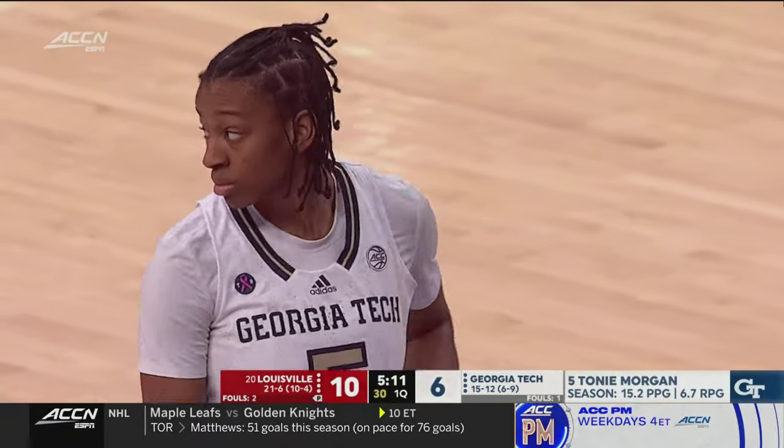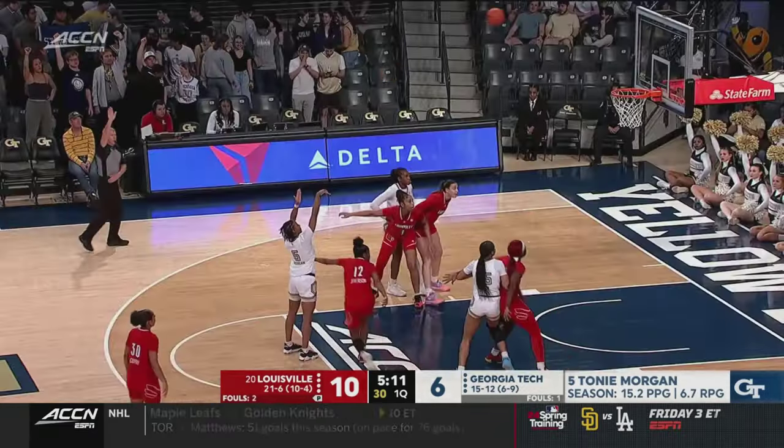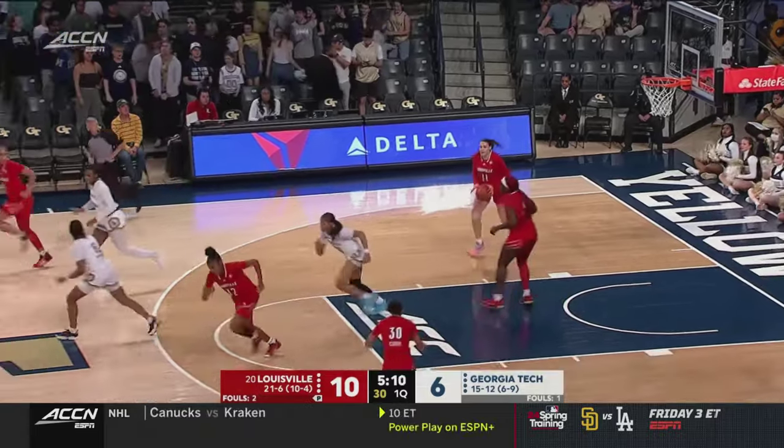This kid came in last year as a freshman, physically ready to play in the ACC. I was so impressed with her last year. At 23 at NC State. Short on the free throw, Cochran clears.